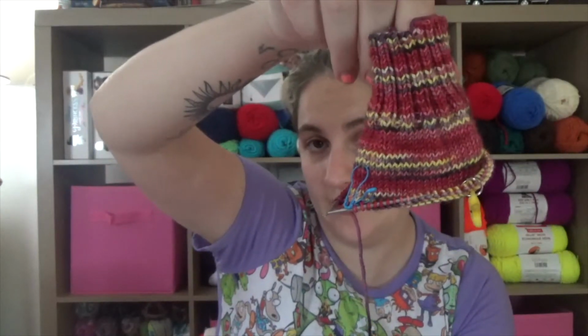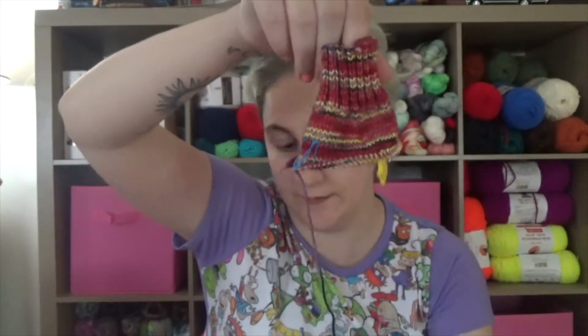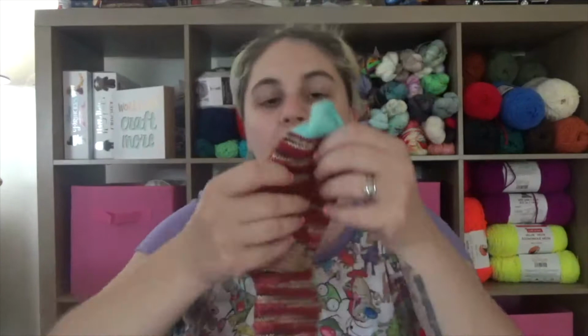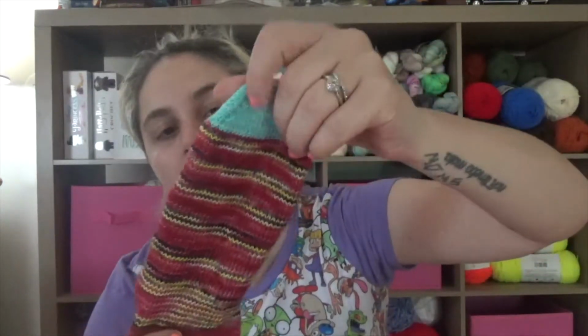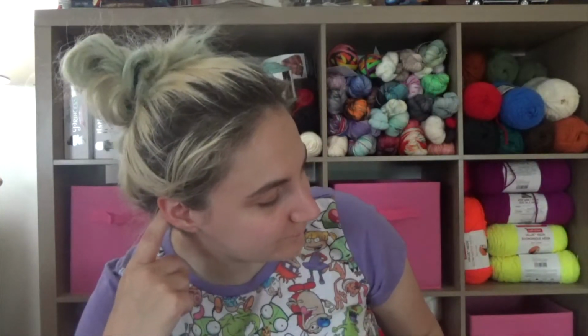Anyway, I have gotten 20 rounds on the leg, and I am knitting this out of a sock set from Lady Pearl Designs. This colorway is called I Love You 3000, and the heels, toes, and cuffs, which you can see on my other sock here, are called Arc Reactor. I'm knitting them on 9-inch circulars, Chiaogu red lace, US size 1, 2.25 millimeter needles.